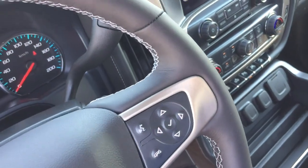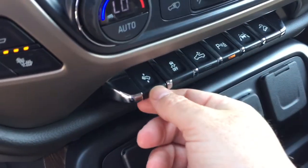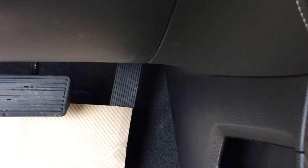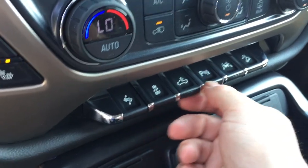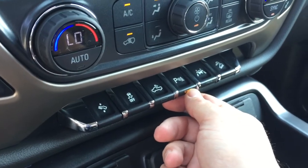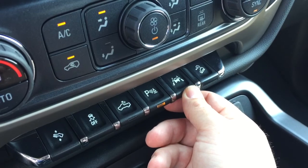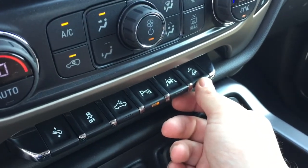And you're gonna love that volume with that Bose audio. We'll get to that momentarily. Now, you also have power adjustable pedals, traction control, cargo lamps for the back of the truck, parking sensors on and off, and you do have front and rear parking sensors here. And your lane keep system, so that's gonna let you know if you're drifting out of traffic, and your hill descent control.